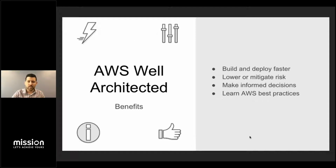So what are some of the benefits? Well, first, the principles help you move more quickly, right? In my experience, this is the biggest demand on operations teams and in product organizations. If you're a product team delivering features to end customers, the most important thing is how quickly can we get those features in the hands of our customers? And the well-architected framework gives you a lot of best practices that ensure that you can do that.